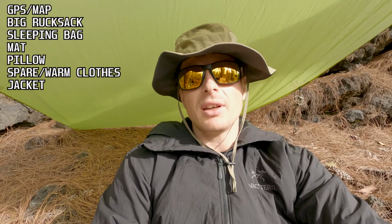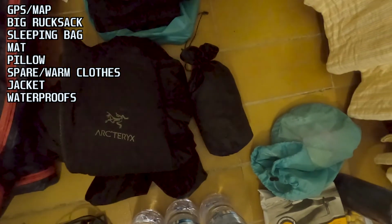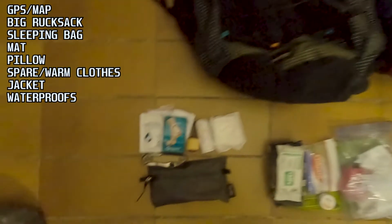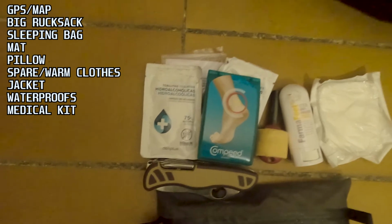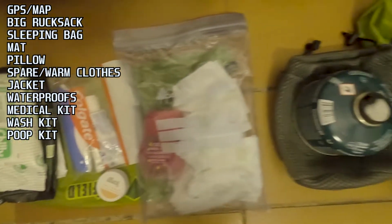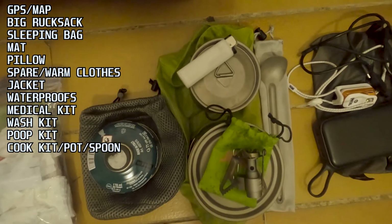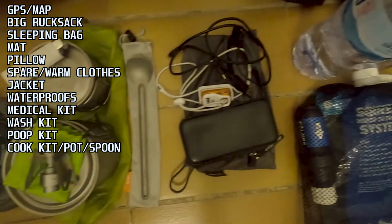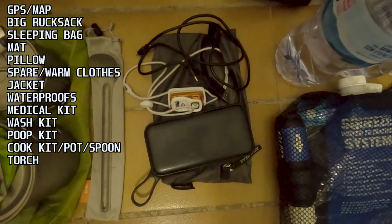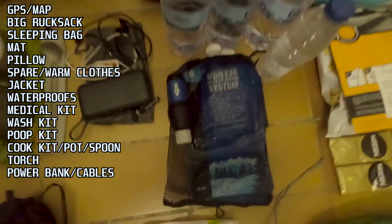Bring some spare clothes, a jacket to stay warm, because outside it can get cold. A waterproof jacket and probably some trousers if you think it's going to be a super wet one. A medical kit, then you need something to wash your dirty bastard. And a poop kit for pooping in the morning. Then you need a cooking kit, some stuff to cook with, a little gas stove, a pot. Then it's always a good idea to take a torch because it gets dark at night, surprise. And also a power bank and a couple of cables always come in handy if things run out of battery.